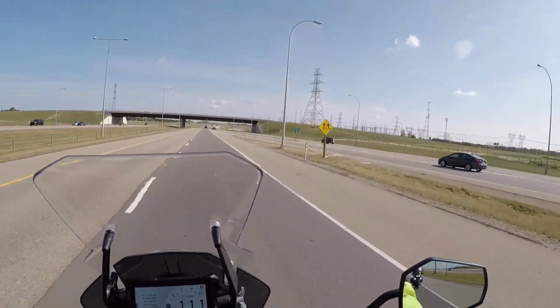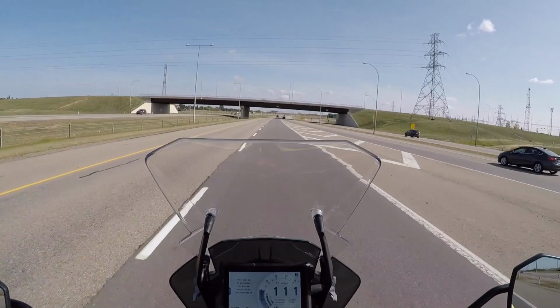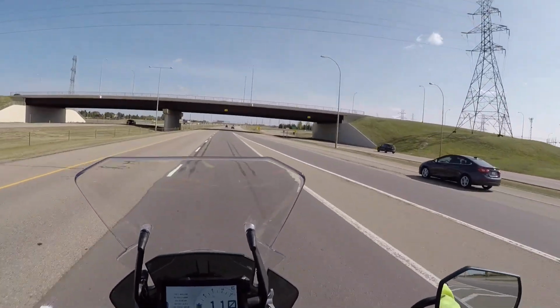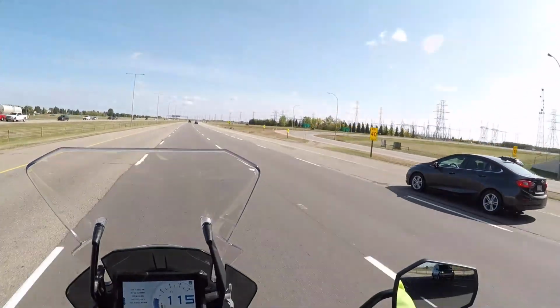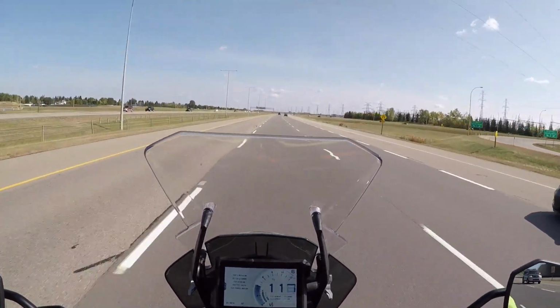KTMs are known for their build quality. They are very much a premier brand of bike. And you'll notice that when you look at the fit and finish on this bike, it is second to none. It's a beautiful bike.